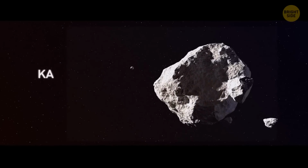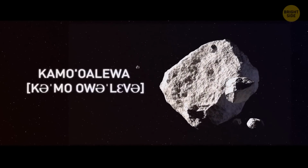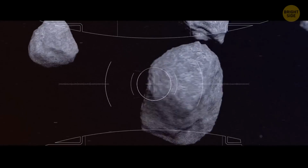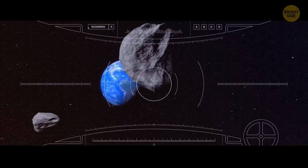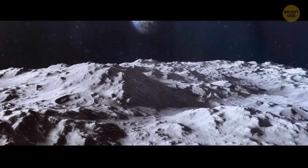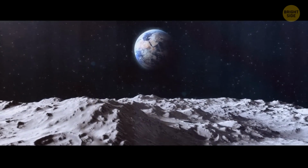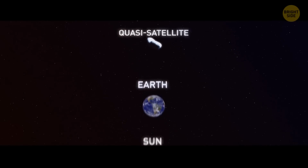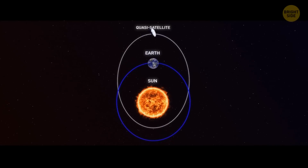It was made of silicate, the material mostly found on the Moon. They named it Kamo'aliwa, which is a Hawaiian word that means wobbling celestial object. The rock didn't match any near-Earth asteroids scientists had already been familiar with. Instead, that piece had a pattern of reflected light similar to that of the moon rocks astronauts had brought back from NASA missions. This fragment turned out to be a quasi-satellite, which is a kind of asteroid that orbits both our planet and the Sun.